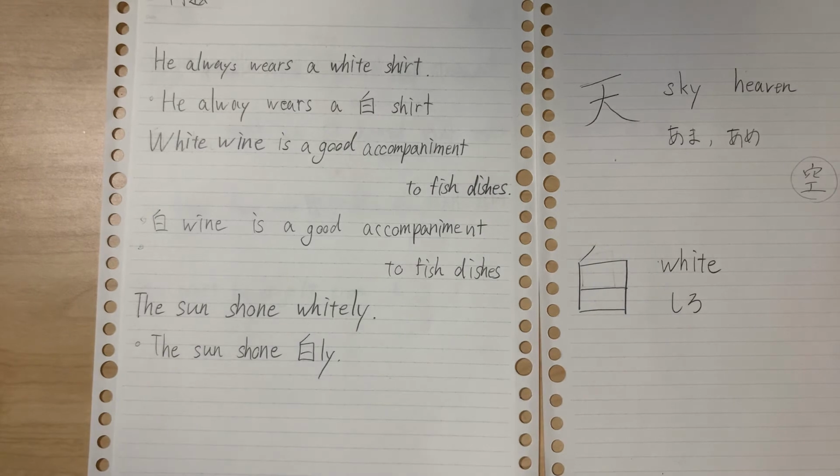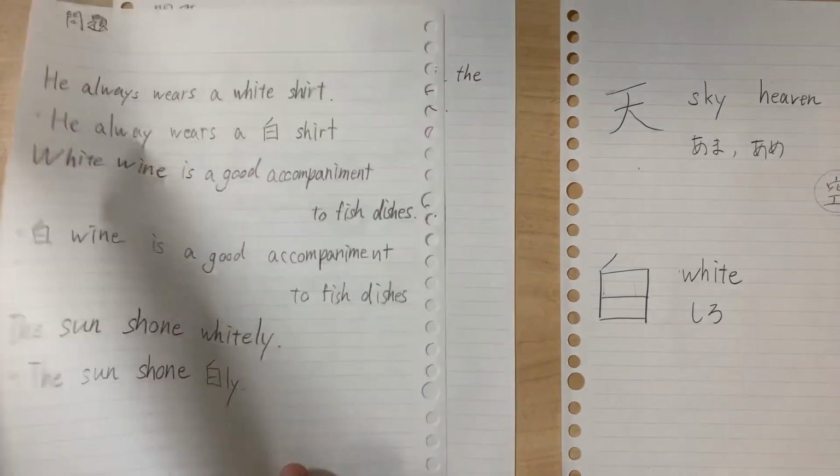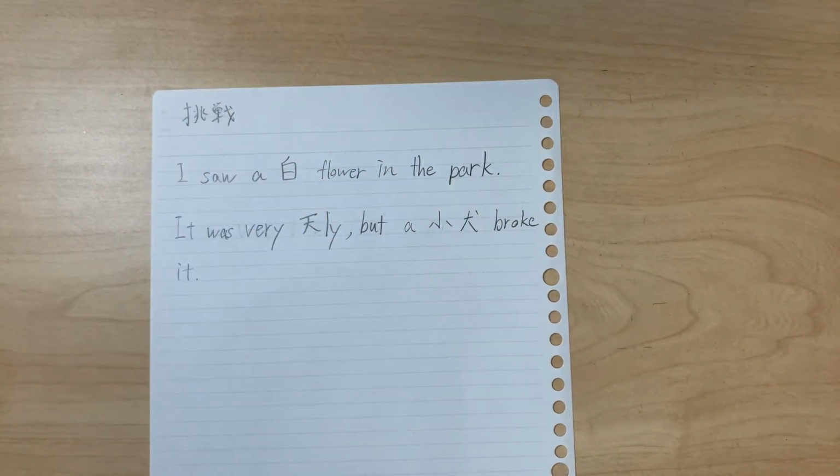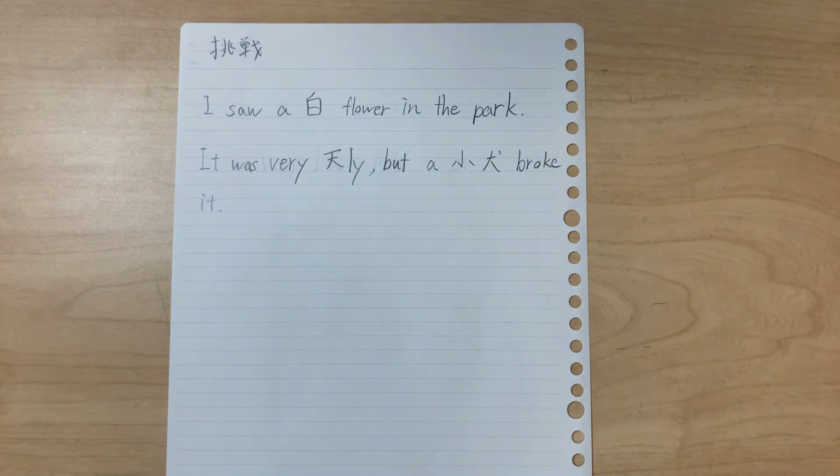Could you do it? If you can, please use this kanji in your daily life too. Okay. Finally, please challenge this question. Please read these sentences, and if you can, please rewrite these sentences with more kanji and alphabet. I think you were not taught these other kanji, but I'll show them.